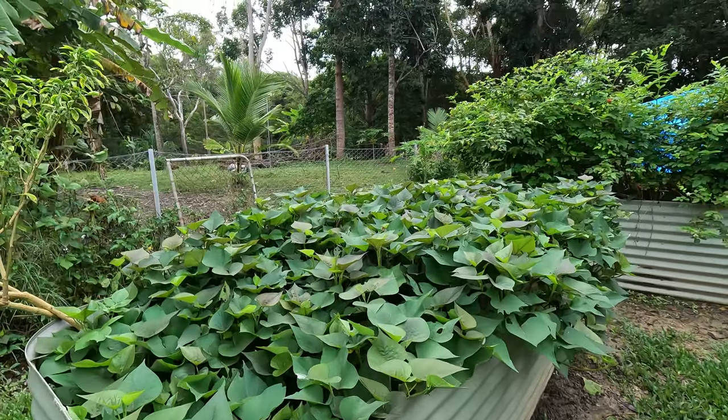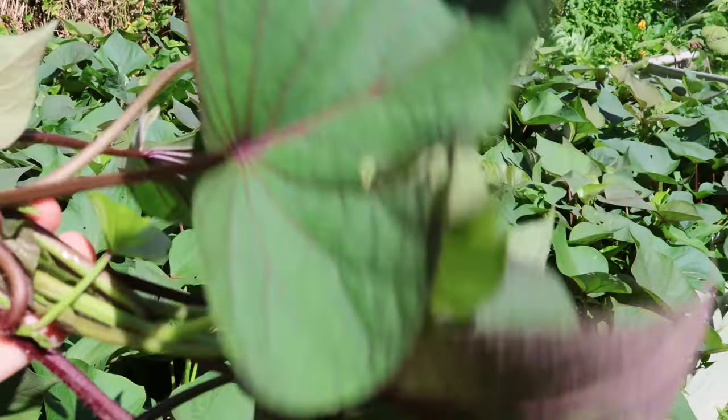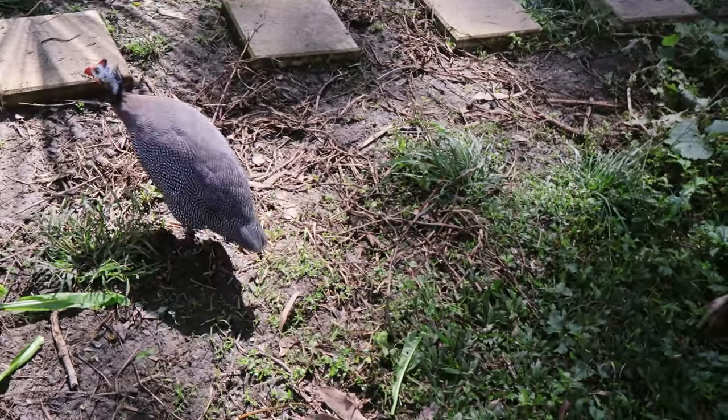There's our sweet potatoes. Do you want some sweet potato leaves as well? Do you want some sweet potato leaves? Go!